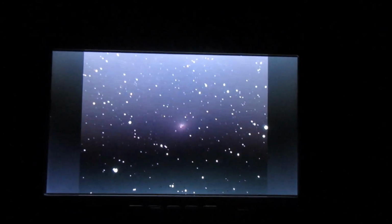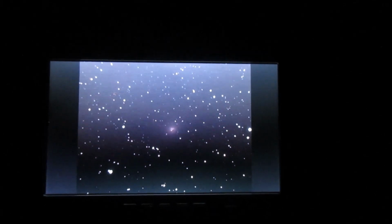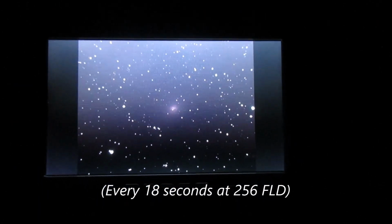Once again, I would say the rule of thumb is you're going to gain about 3 times in aperture whenever you do real-time imaging and you push the flood and the gain control up towards the limits. And this is an image that's being regenerated maybe every 9 seconds based on six 1.5-second intervals. Not bad.